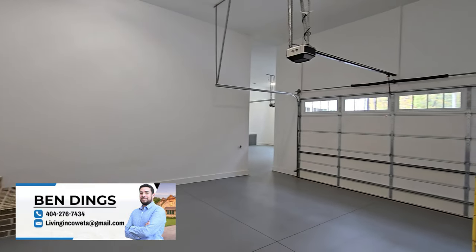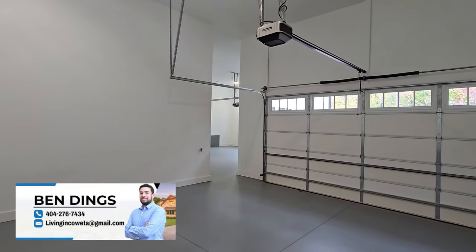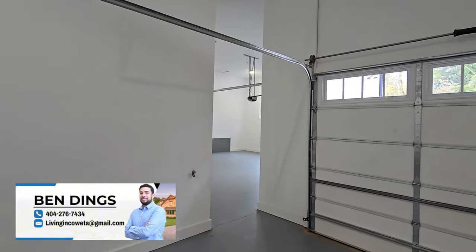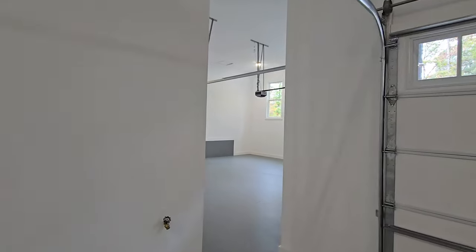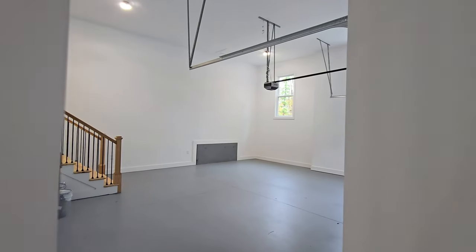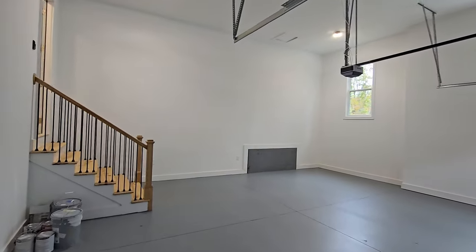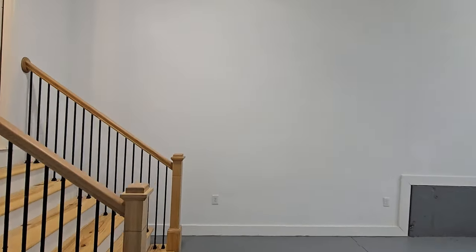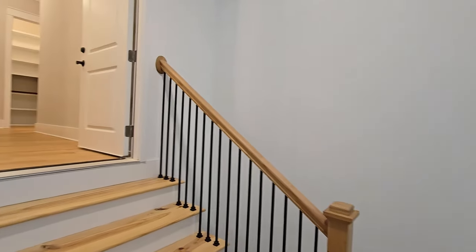Now let's dive into why Buford is such an appealing place to live. First off, it's a suburb that strikes the perfect balance between small town charm and big city convenience. People move to the Atlanta area for so many reasons, whether it's for a change of scenery, a new job, or simply a better quality of life. And Buford offers all that and more.